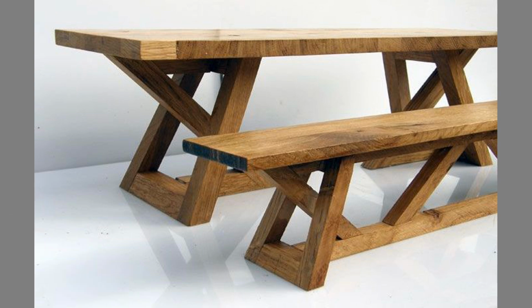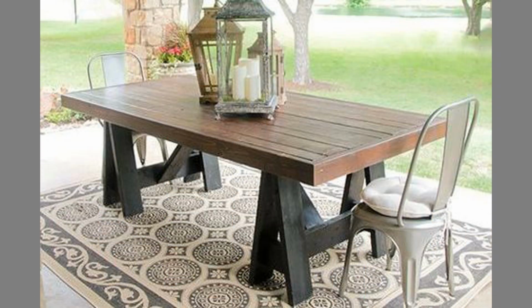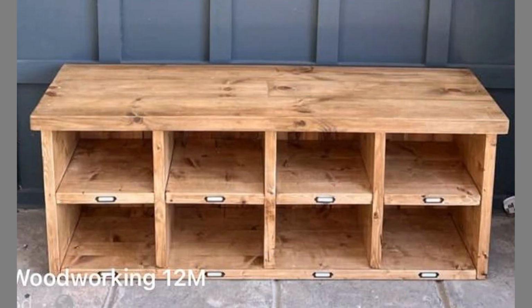Contemporary and traditional furniture can vary widely in price, often dependent on the brand, craftsmanship, and materials used. High-end brands may command premium prices, while budget-friendly options may lack the same level of quality or design.